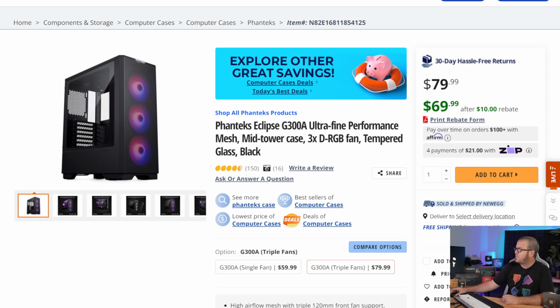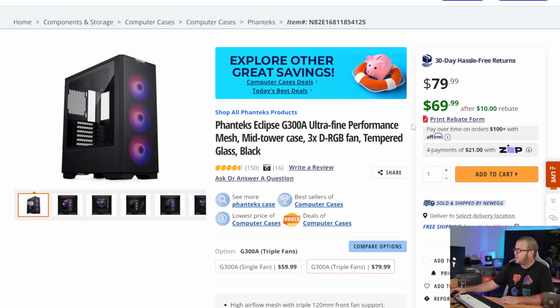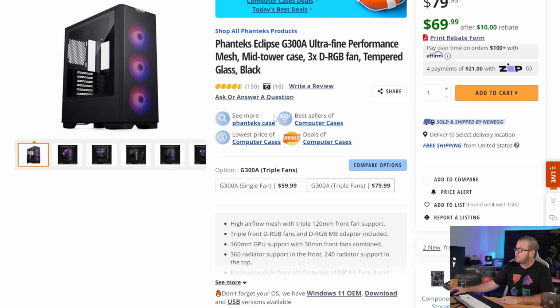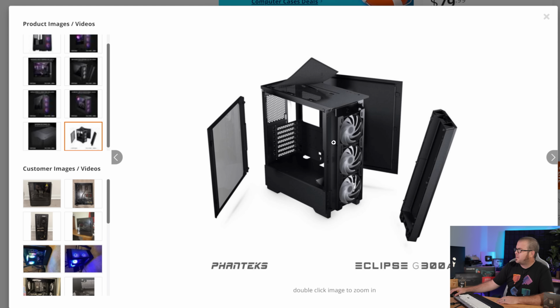It currently has a $10 mail-in rebate, which brings the price down a little bit, but you may or may not count that depending on how keen you are on filling out mail-in rebate forms. But we've got a tempered glass side panel, full-size ATX layout, and some nice features such as a power supply basement down here and dust filtration where it's needed.